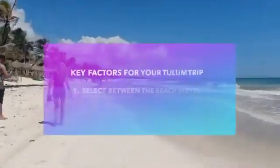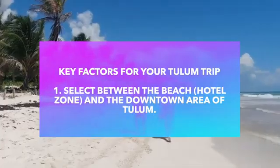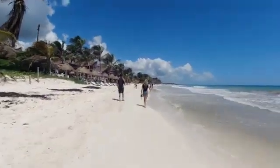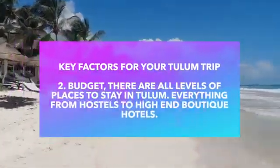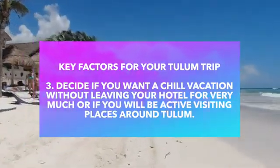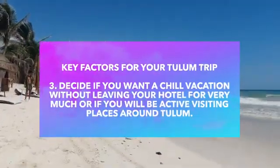Here are a few key factors to consider when going to Tulum. Select between the beach, which is the hotel zone, and the downtown area of Tulum. With the budget, there are all levels of places to stay. Everything from hostels to high-end boutique hotels. Decide if you want a chill vacation without leaving your hotel very much, or if you would like to be active and visiting places when you're in Tulum.